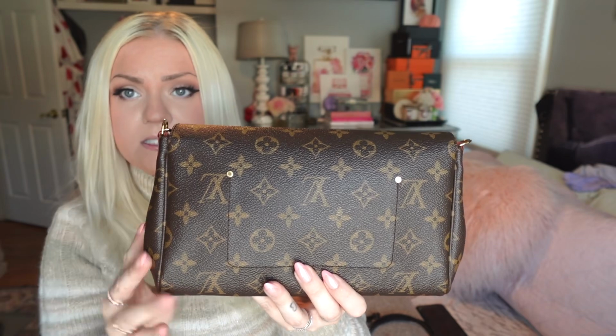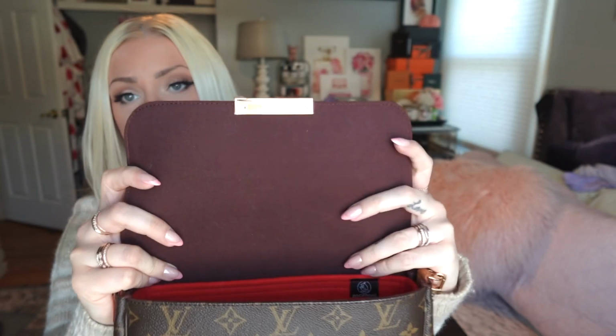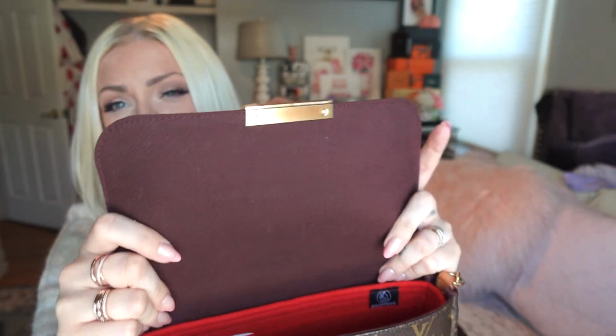No back pocket, just like with the PM. Here is the side. I love the little pleat detailing on these bags. There is no feet. When you open the bag on the inside, you have this beautiful wine colored interior.